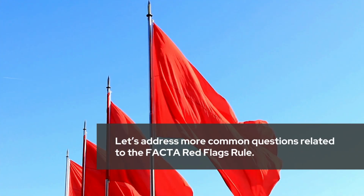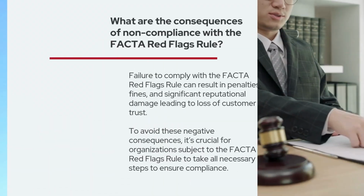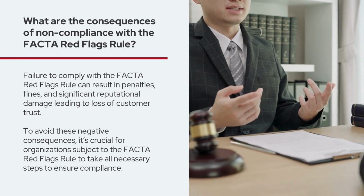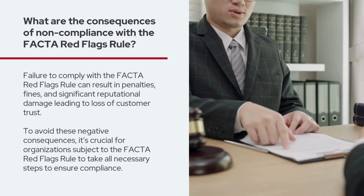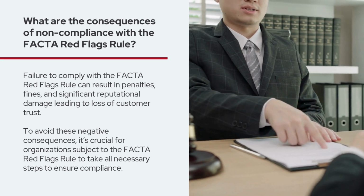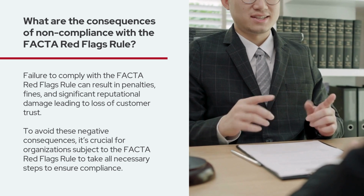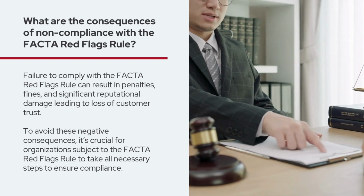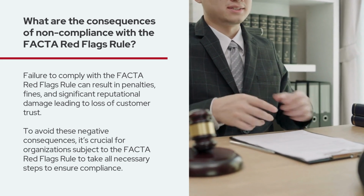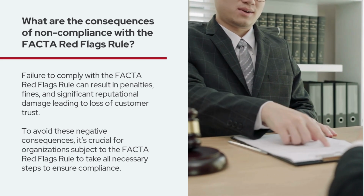Let's address more common questions related to the FACTA Red Flags Rule. What are the consequences of non-compliance with the FACTA Red Flags Rule? Failure to comply with the FACTA Red Flags Rule can result in penalties, fines, and significant reputational damage, leading to loss of customer trust. To avoid these negative consequences, it's crucial for organizations subject to the FACTA Red Flags rule to take all necessary steps to ensure compliance.